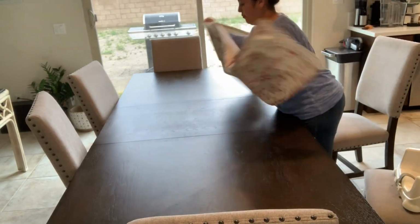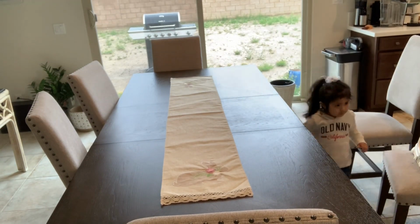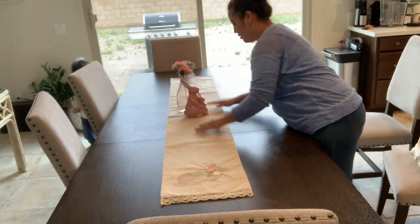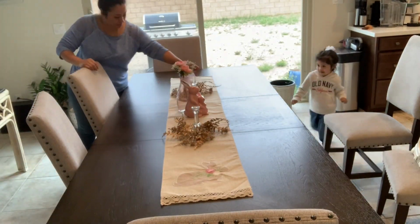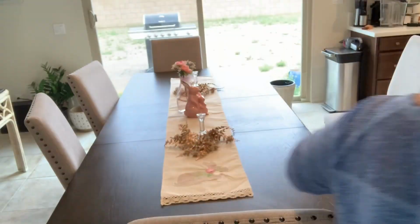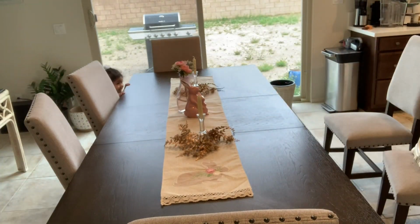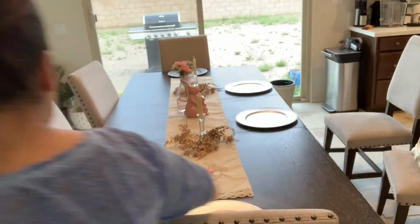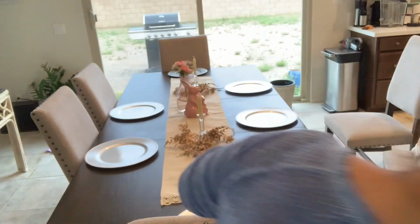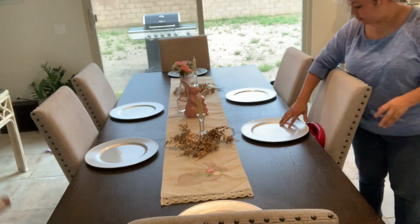For my table, I remember I had this runner. All I did is turn it around and it has little bunnies there. So I decided to leave it to that color because these gold candle holders match really good. I think it looks really pretty. And I moved the bunnies onto the table just because the big flower was too big for the bunnies, so I decided to move it over here.